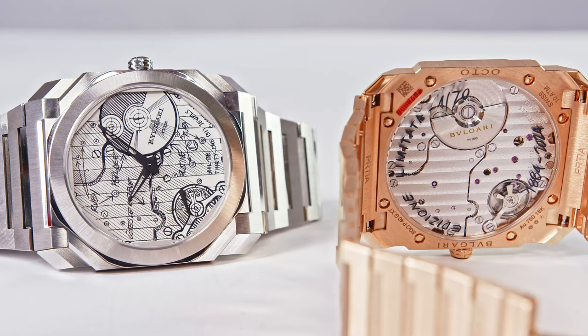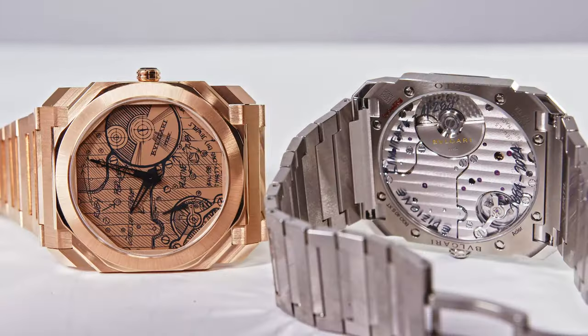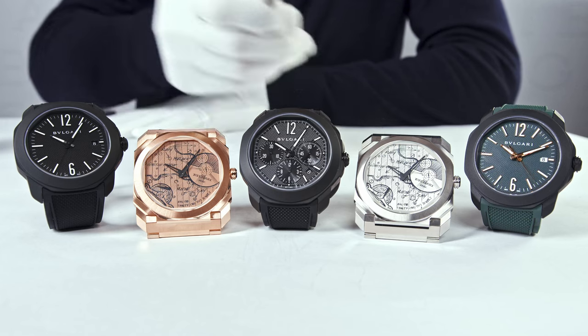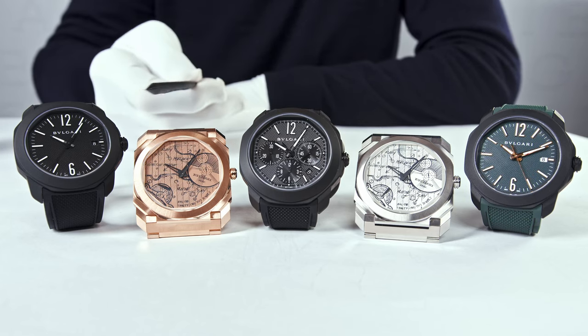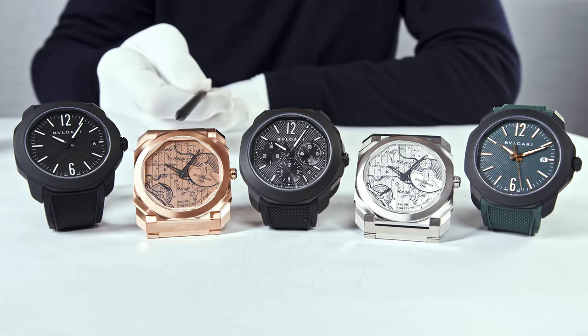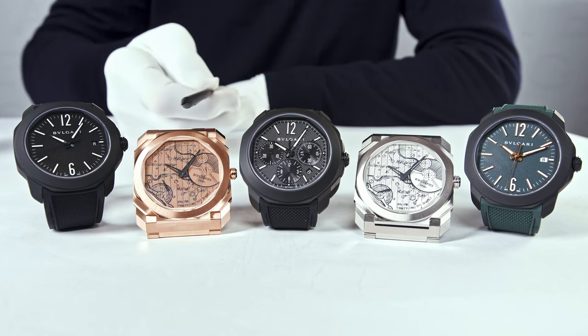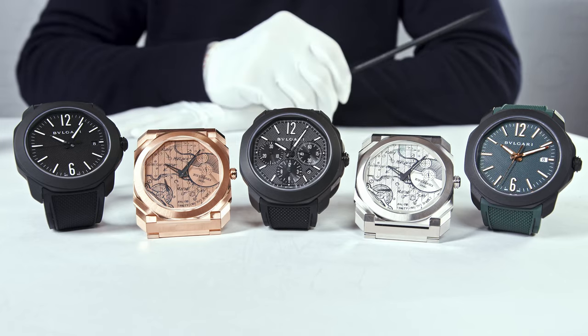It's a drawing of the movement. You see what you see on the dial as the movement. It's on the other side of the case. The steel version will be sold in an edition of 280 pieces, and the red gold version, guess what? Okay, half of 140 makes 70. So a little bit of mathematics also. 280, 70 pieces here, and the other ones are unlimited.